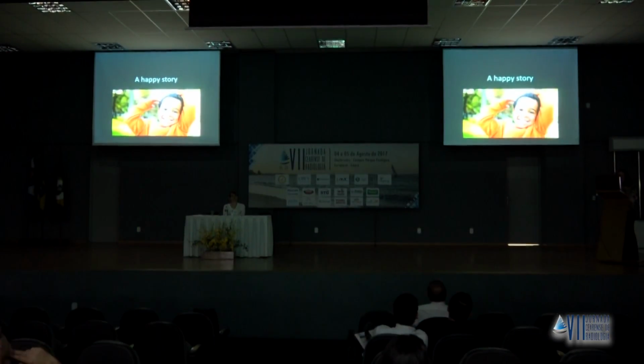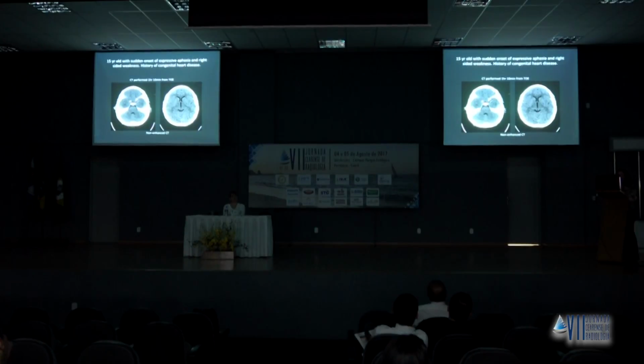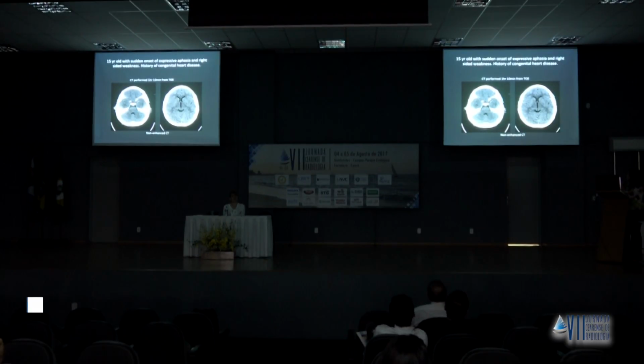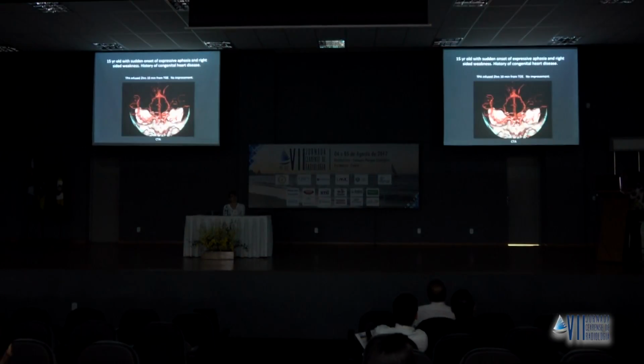But now this is a happy story that I'm going to tell you. This is a 15-year-old with sudden onset of expressive aphasia, right-sided weakness, and history of congenital heart disease. The CT was performed about 1 hour and 10 minutes from the time of event. Now, there was a high index of suspicion because of the history of congenital heart disease.